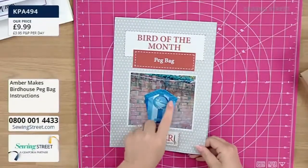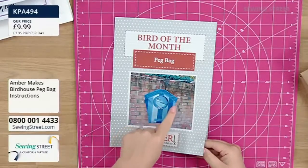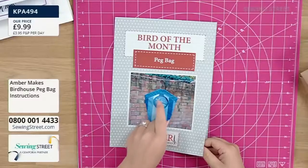£9.99. And what I love about this as well is that you can feature one of your favourite prints, one of your lovely fabrics. I'm going to put your face there, Ben. Use a transfer sheet and put your face on there.